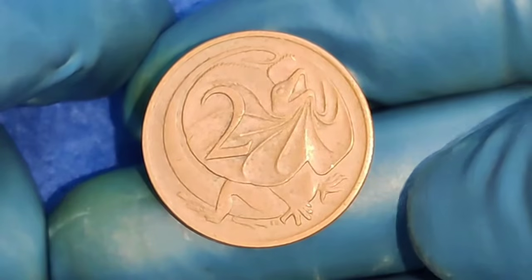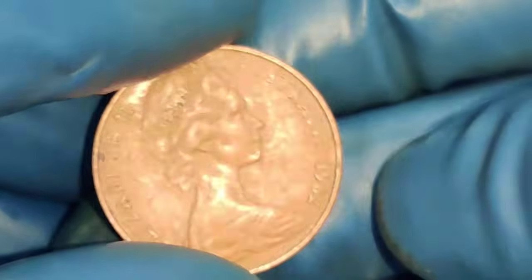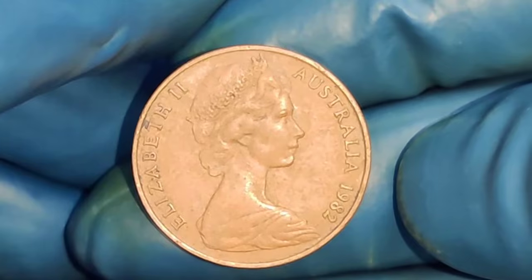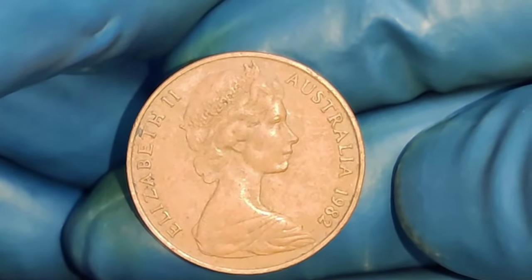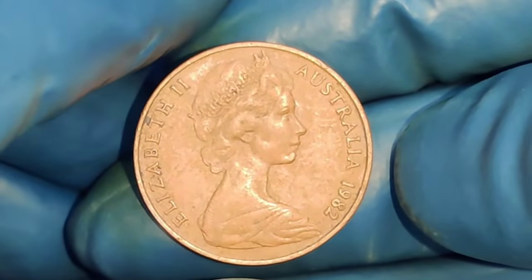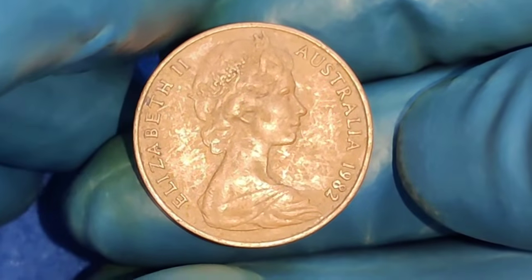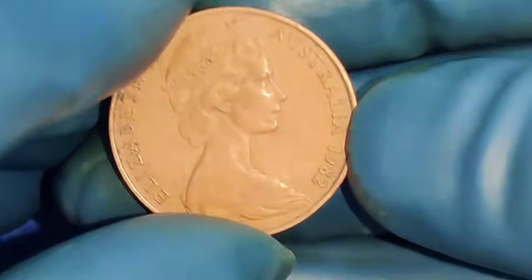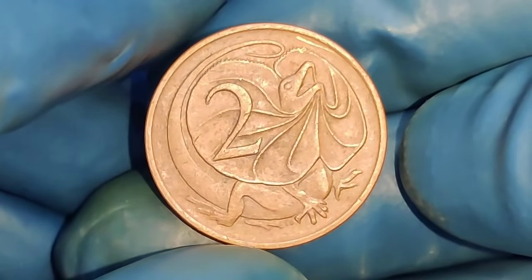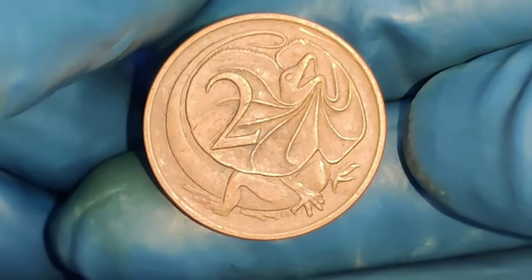Today, we're unlocking the secret of the 1982 Australia 2 cents coin in very fine condition. It's not the most famous. It's not the flashiest. But it is one of the most dangerously underestimated treasures in circulation today. If you think this coin is common, you're wrong. If you think it's low value, you're blind to a truth that the world's top collectors already know. This coin isn't just climbing in value, it's exploding. And if you have one in your possession, you're holding something that could make you filthy rich without even realizing it.